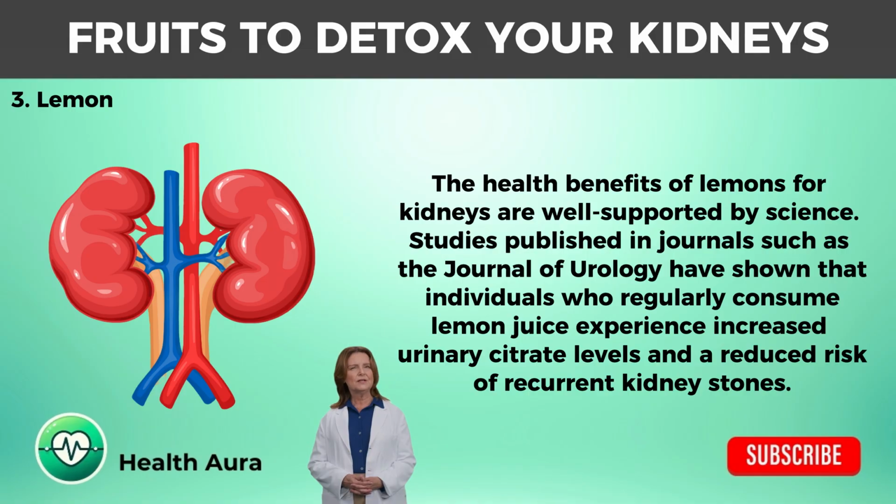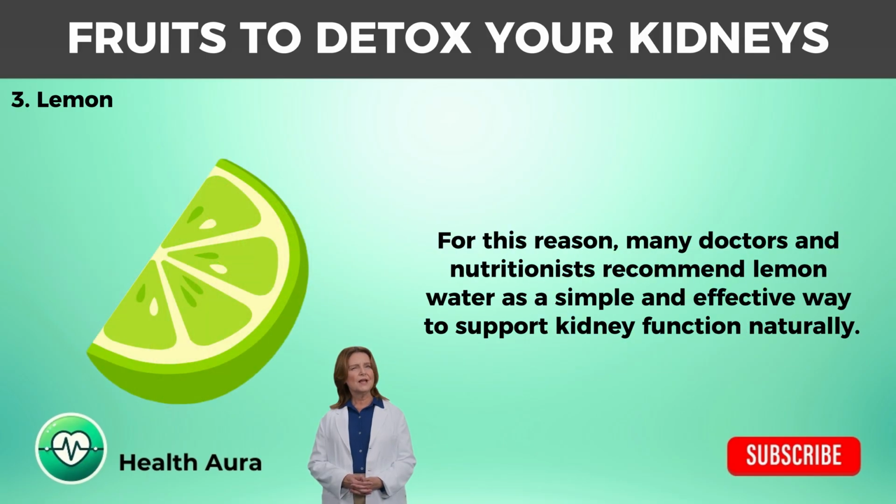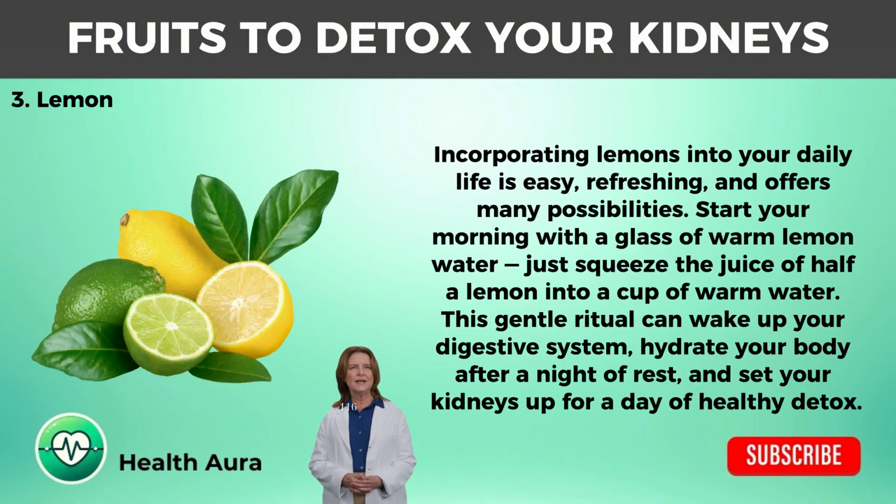The health benefits of lemons for kidneys are well supported by science. Studies published in journals such as the Journal of Urology have shown that individuals who regularly consume lemon juice experience increased urinary citrate levels and a reduced risk of recurrent kidney stones. For this reason, many doctors and nutritionists recommend lemon water as a simple and effective way to support kidney function naturally. Incorporating lemons into your daily life is easy, refreshing, and offers many possibilities.